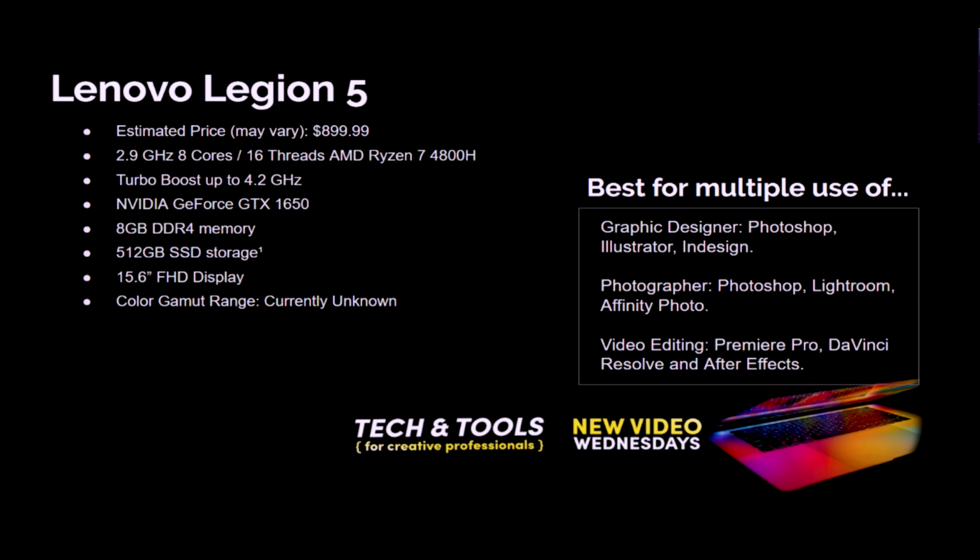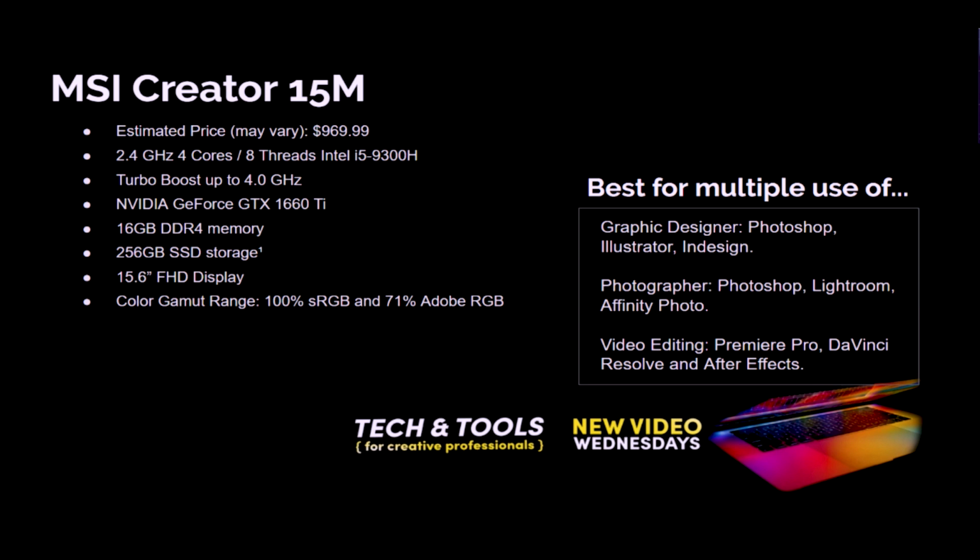I've not been able to get this laptop in personally, but I wanted to offer this one because it is one of the latest laptops with the new Ryzen processor. I know a lot of people are wondering, which laptops have the new Ryzen processor? I want a new Ryzen processor. So I'm trying to include more of these on the list to help you guys. I talked to Lenovo recently. They might be sending one of these my way, but no guarantees on that right now. This laptop is actually more affordable than the Creator M, but the Creator M is going to have better color accuracy, so definitely keep that in mind.